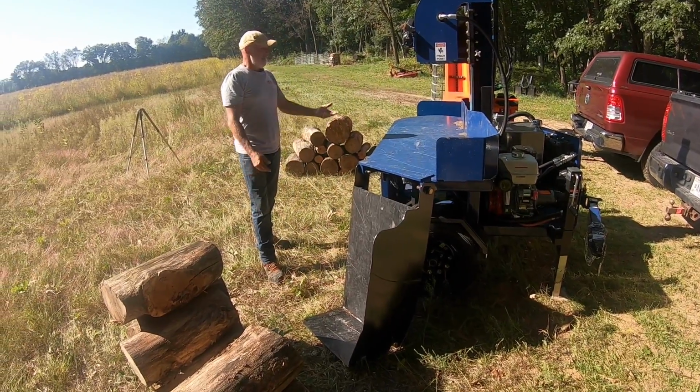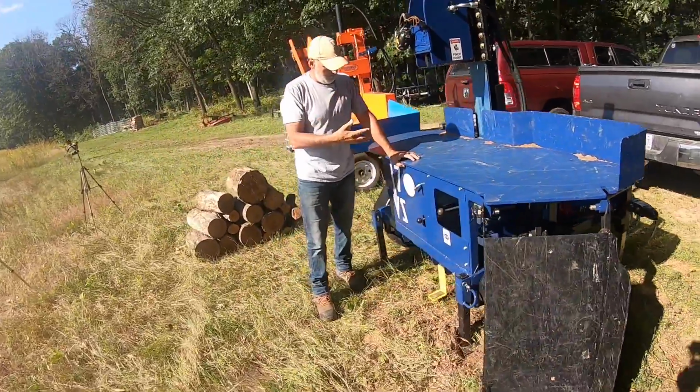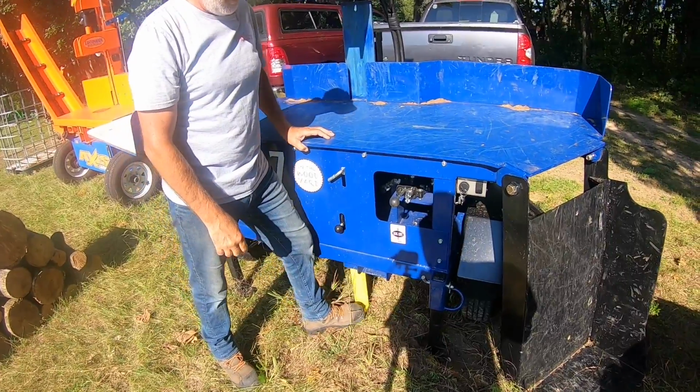But yeah, it's got a nice cycle time. The one thing different that I did find with the Wolfe Ridge versus the Eastonmade is the foot pedal is just a little stiffer.